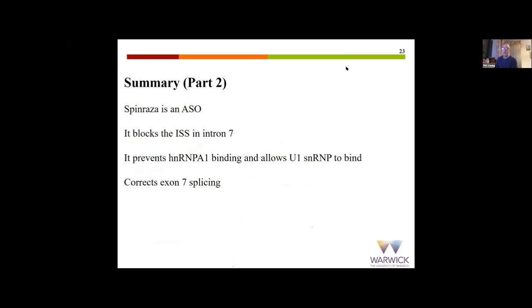So that's the summary of that slide. Part 2: Spinraza, just to explain what Spinraza is, it's an antisense oligonucleotide. It blocks the ISS and it allows the correct processing of exon 7. And more importantly, it works in patients and it's been approved for use, especially in the UK. Next slide, please.